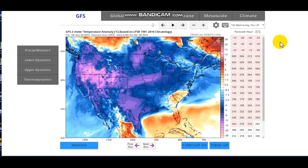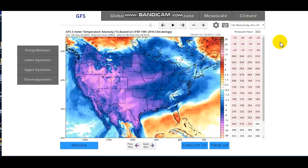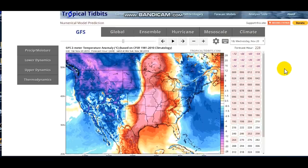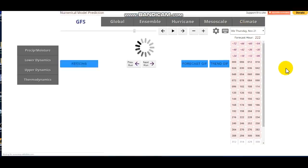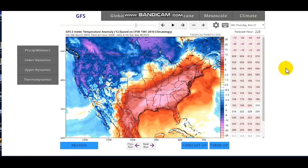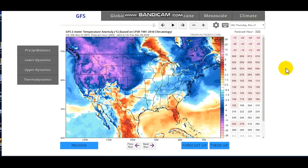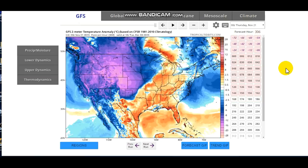You can see colder temperatures across the majority of the country extending into December, which could set the stage for a snowy and cold December, which previously was thought to be not as likely. You'll now notice that the newest GFS is also advertising some of that cold air to be really making it into the country right there.